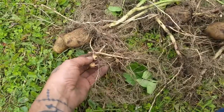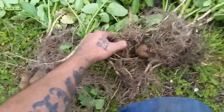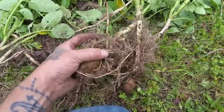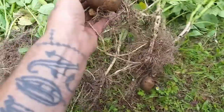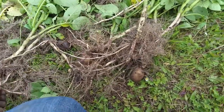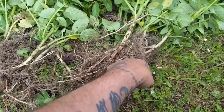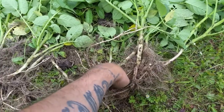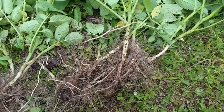There is some really small ones on here, so if I would have left them, I'd have got a couple more, but not a great deal. That's what I mean, they're flowering. There is some little nubbies on there. I could probably put them back in the ground and get the rest, but is it worth it? I don't think so. Next time I know to leave them obviously a lot longer than what they are.